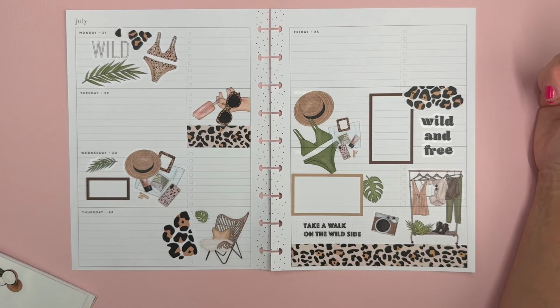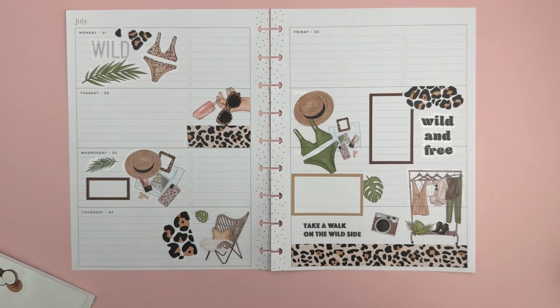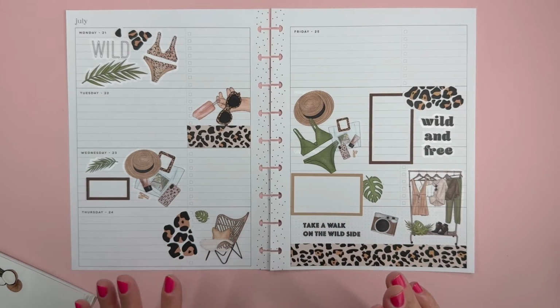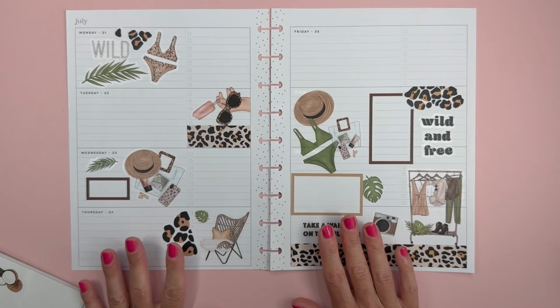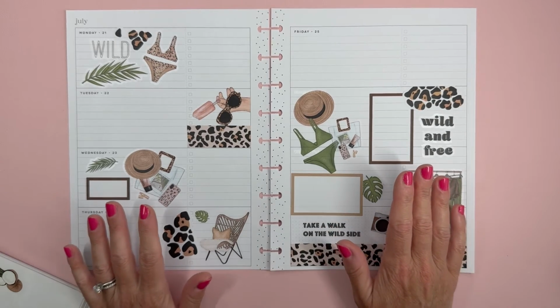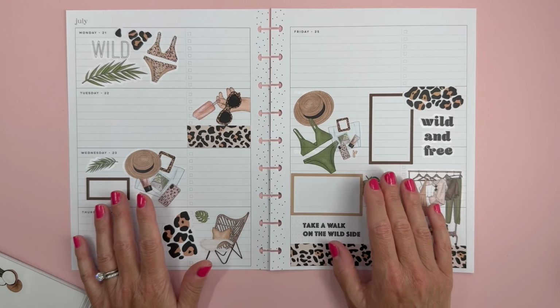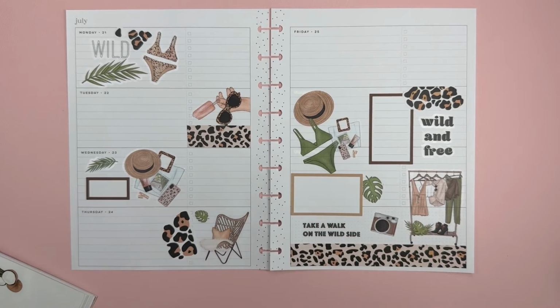Let's see. It's really sunny outside, but I feel like I just saw a flash. I wonder if that was lightning. I don't hear thunder, so probably not. That was really crazy though. I feel like I just saw a flash outside, but it's completely sunny. Definitely not raining. All right, that was interesting.